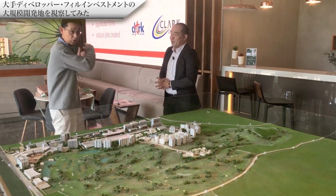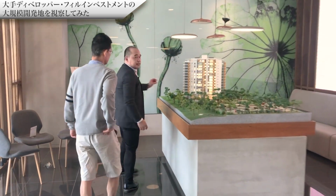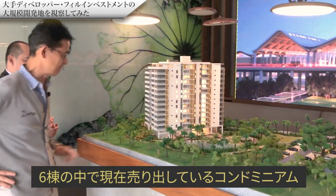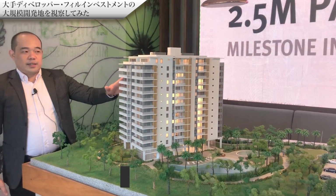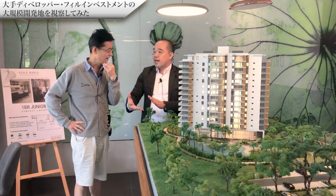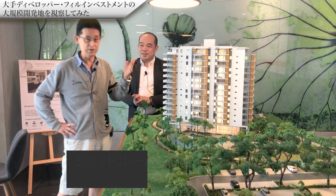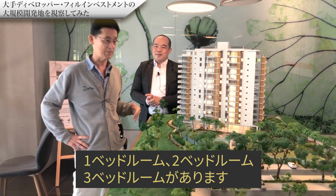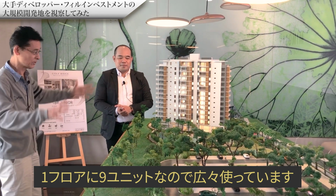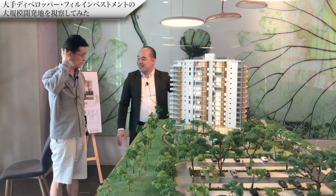So let's check the model. 大きい方を見てみましょうね。So this is going to be the first tower. これがファーストタワーですね。さっき6個あったコンドミニアムのうち、今売り出してるやつですね。Yes, this is up to 14th floor. これ14階建てですね。So as I mentioned earlier, one bedroom, two bedroom, and three bedroom units that we are offering, a maximum of 9 units per floor. さっきインタビューの中で聞きましたね。ワンベッドルーム、ツーベッドルーム、スリーベッドルームのルームタイプがあって、1フロアに9つしかユニットがないので、すごく広々使ってるということになってますね。And what makes this unique? Because it has a private drop-off area. Private drop-off area.